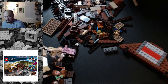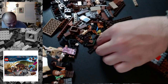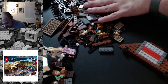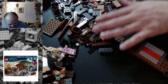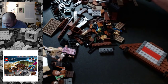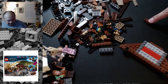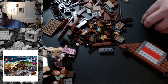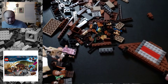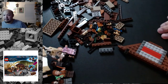Alright. Definitely looks like a briefcase now. So many of these dark brown, light brown, semi-tan brown pieces. Okay, I need a second one of this, and I found it. Good, because actually there's quite a few. So, this will go there. Followed by, this will go there.